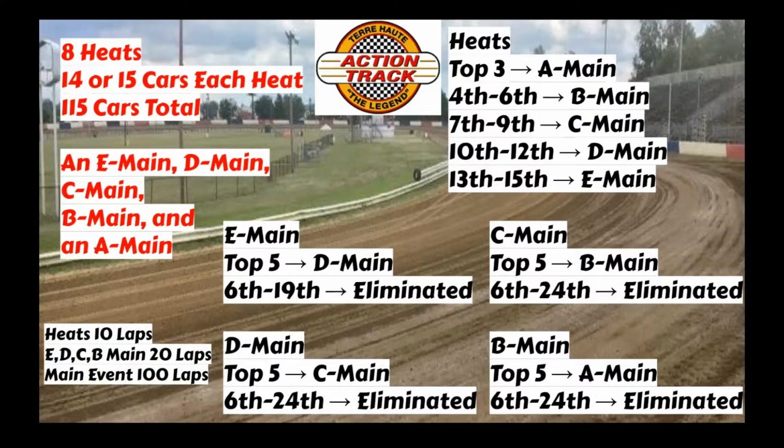We got 115 cars, I believe. If I counted right, it might be 114. I'm not sure exactly. I think there's 115 now. You got 8 heats. Each heat will consist of either 14 or 15 cars. And there are 5 mains, including the main show, the A, B, C, D, and E main.